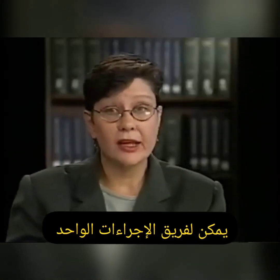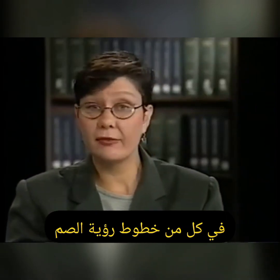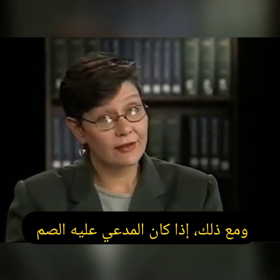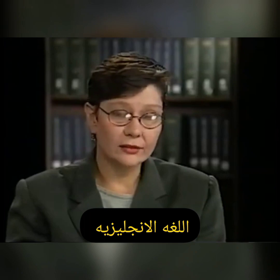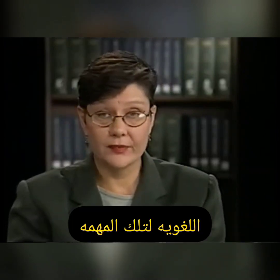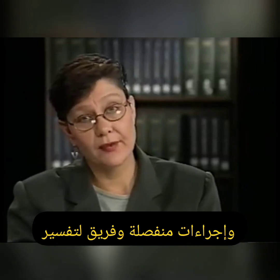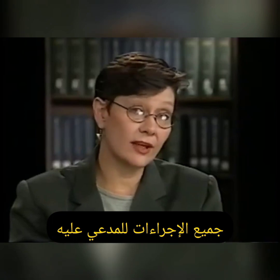One proceedings team can adequately provide services as long as they can be physically positioned in both deaf persons' sight lines, and as long as both deaf people use the same language. If, however, the deaf defendant uses American Sign Language and the witness uses an English-like signing, one set of interpreters would not be able to meet the linguistic needs of that assignment. In that case, it would be completely appropriate to hire a proceedings team who would simply interpret the witness testimony, and a separate proceedings team to interpret all of the proceedings to the defendant.